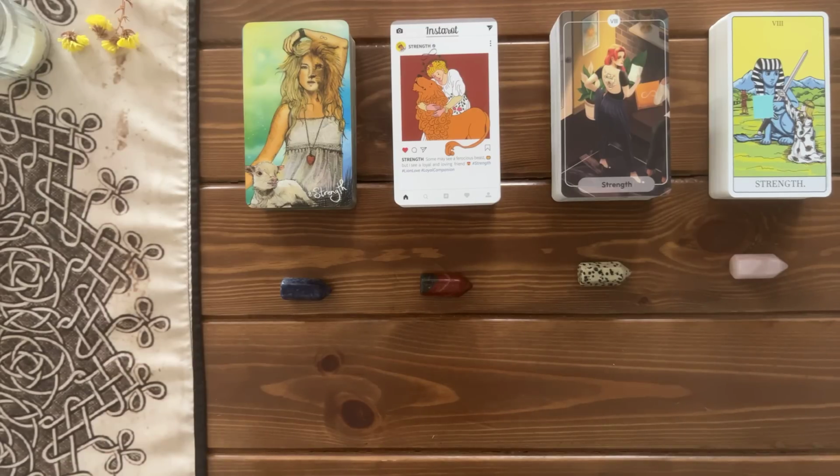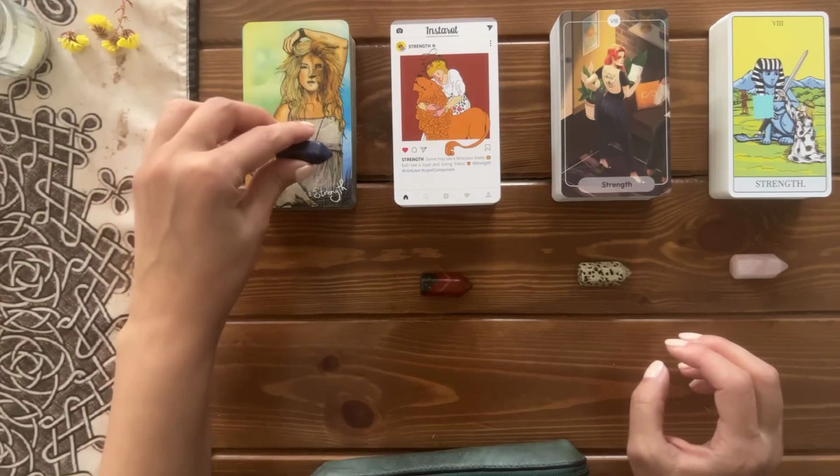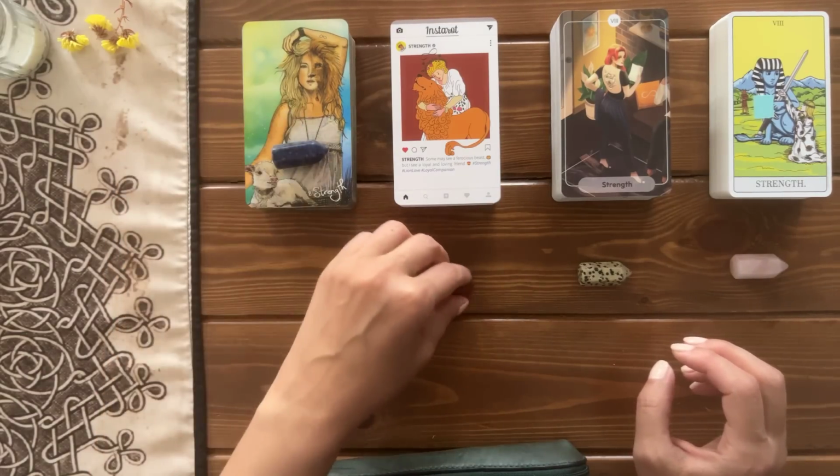In a moment, I'm about to assign different zodiac signs to each pile. If this is something that you do not prefer, please pause the video, take as much time as you need, and I will see you in your reading. But if this is something that you love, then my dear soul family, this section of the introduction has been created specifically for you guys.